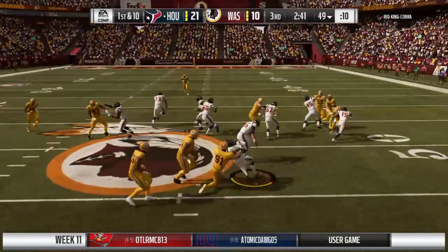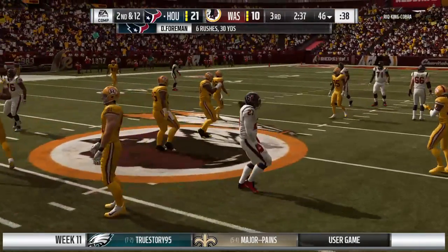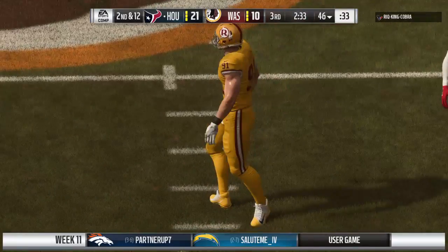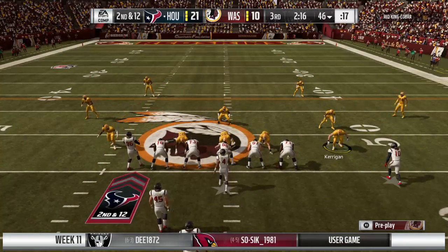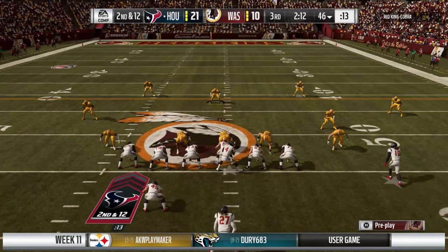A carry for Foreman. And this one goes nowhere. Losing yardage on the play back at the 46. It's a loss of 2 there, bringing up second down. He has elite instincts from his linebacker spot. He's able to diagnose the run and flies in like a missile to stop that one behind the line of scrimmage.